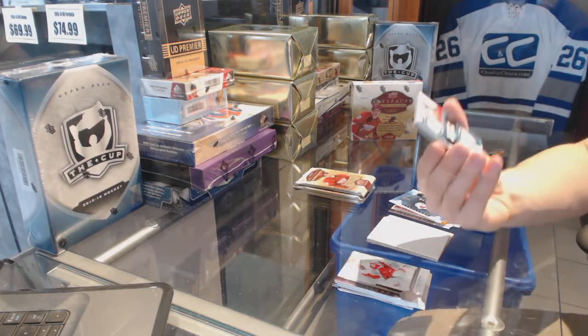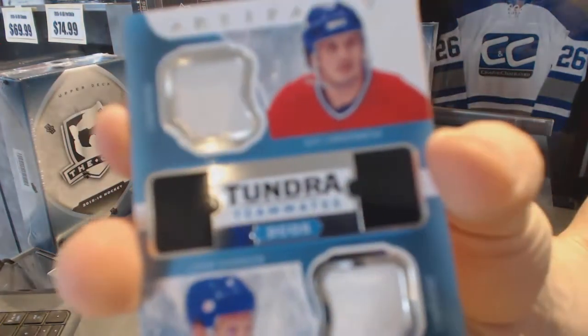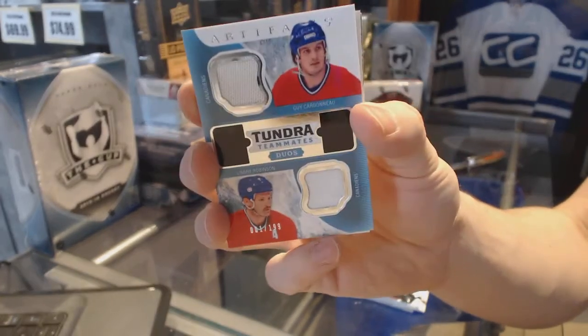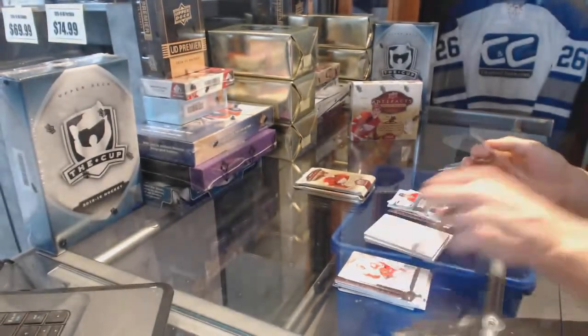We've got a Tundra Teammates Duos, numbered 1/199, Guy Carbonneau and Larry Robinson.